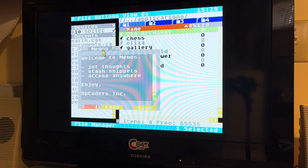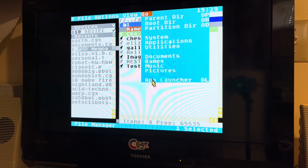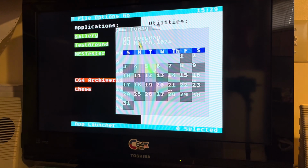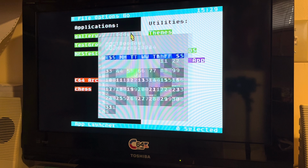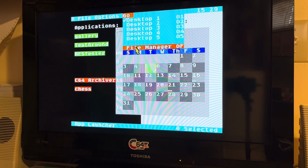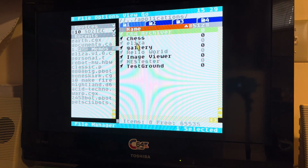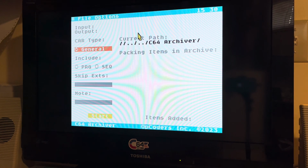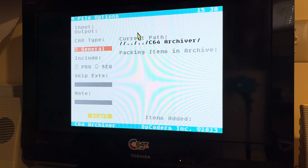Look at this. Memos utility is already open. You want to switch to app launcher? Boom, we're in app launcher. Today utility is already open. Switch back to file manager. Maybe we go into C64 archiver. Boom, it's already open. Isn't that friggin' amazing?